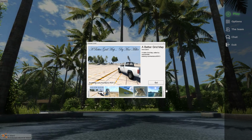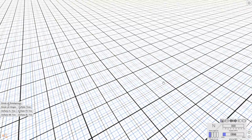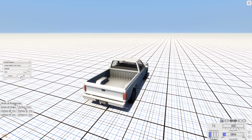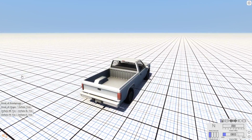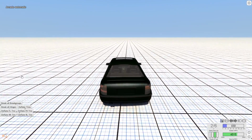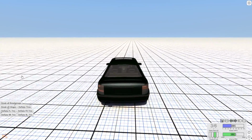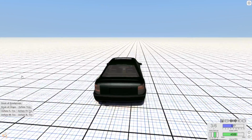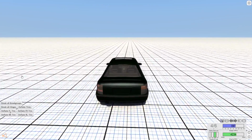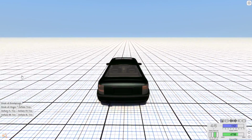I'm thinking we should go... Ooh, I know what we should do. We should see if it could actually reach the 180 top speed it had in real life. So let's go ahead and say Lotus Carlton, default one, and the goal is 180 miles per hour because that was the top speed this car would reach in real life. So let's see if it'll reach it in BeamNG.drive. Now I honestly am not sure if it will make it. I'm thinking it might max out at 140, 150, but I'm not sure.